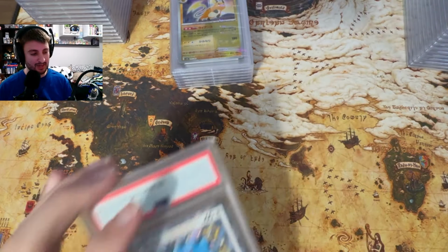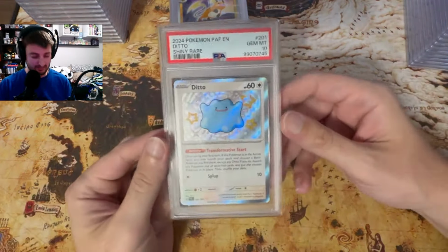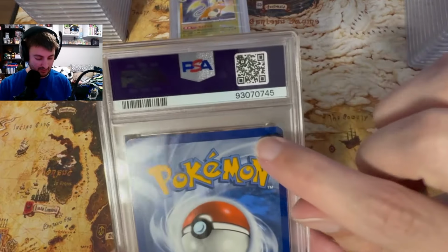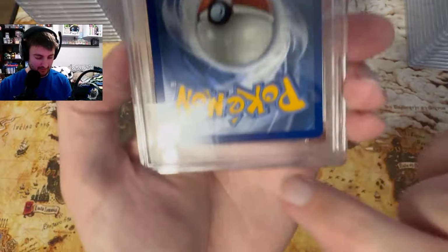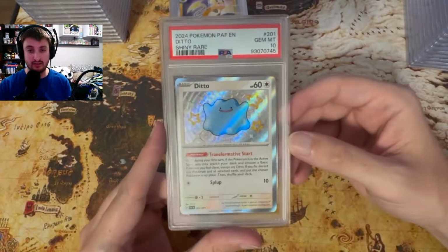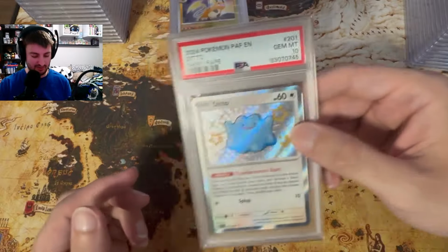Can you hear that? How bad it's shaking around in there? That's really concerning, because if it shakes around in there, it's bumping right up against that, and right up against that. So your 10 card is not going to remain a 10 very long if it's able to move around in the slab.